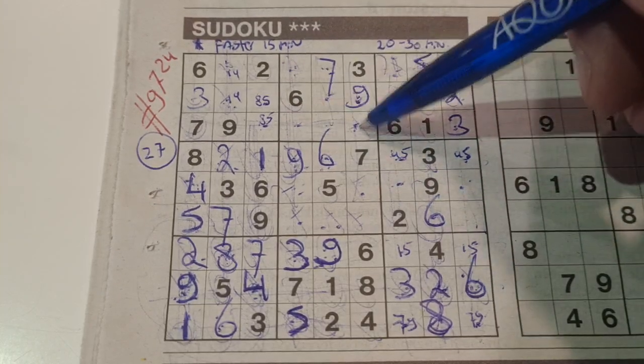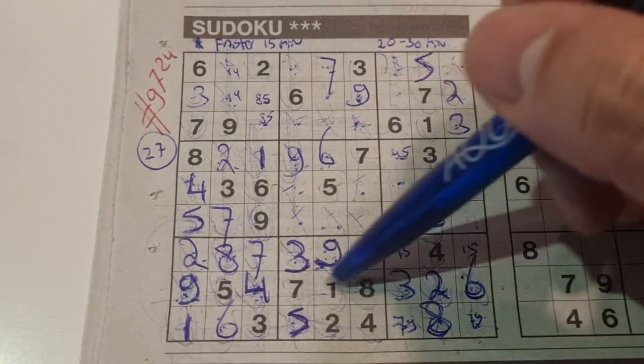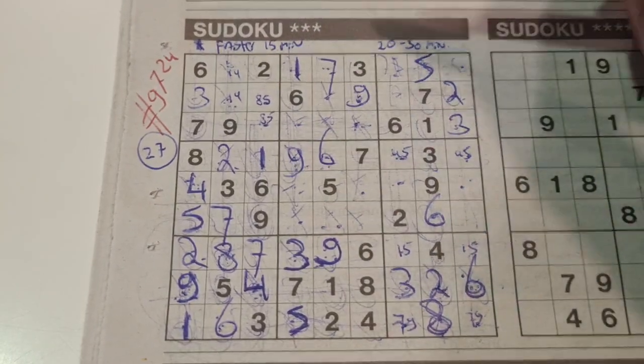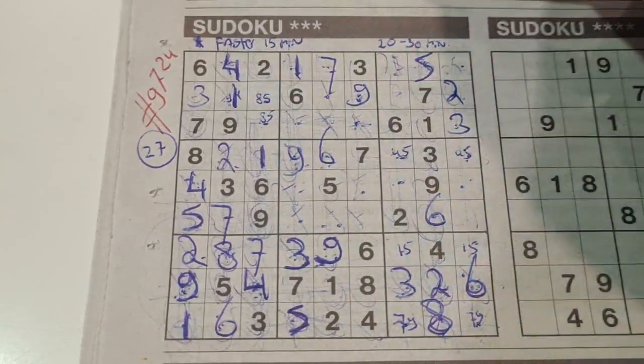1, 2, 3, 4, 5 missing numbers in this big square. One of the missing numbers is 1. We have 1 in the third row, no 1 in these 3 boxes. We have 1 in the middle column, no 1 in those 2 boxes. So 1 box left for the 1 in this big square. Should be there. 1 and 4, we have 1 now in this row, no 1 there. 1 should be here, and the 4 goes there.